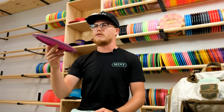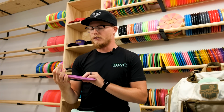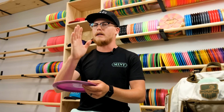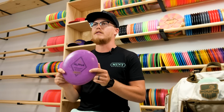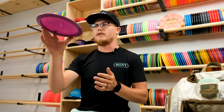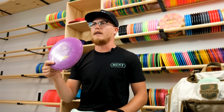Very rarely, unless there's a lot of tailwind, if I release it on a hyzer, will it have any fade left at all. I can really think of using this disc on hole 10 at Jonesboro, 390, pretty much dead straight, kind of a left to right sloping green, and this disc just fits that shot so perfect. You need to release it on a slight hyzer and just get it to tip just right at the right point and slide across over to the green. This is my flippiest Alpha that I have.